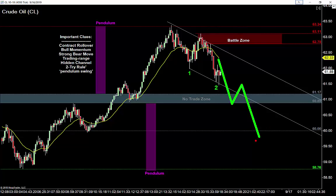And once I get that momentum push, I'm going to mark up that low, mark up that low, mark up my new high of that hidden channel, and look for a sell off of that high, with the goal of being down to that pendulum swing as we go. Now, I want to make this very, very clear, though. I do not want to take this type of trade if the market sits inside that range.